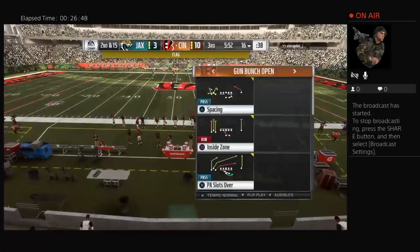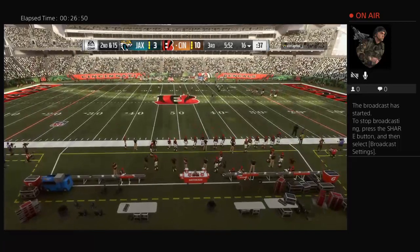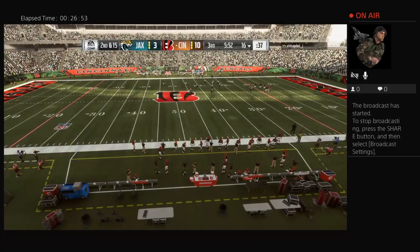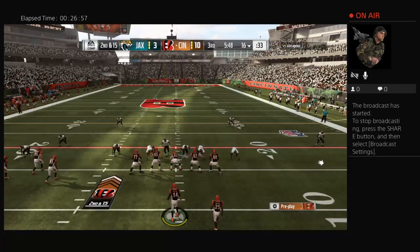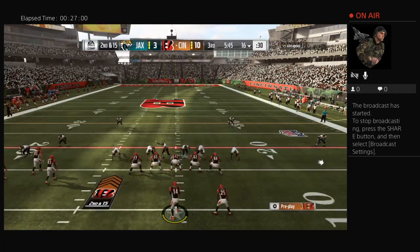Not on the penalty. It's too bad, isn't it? You see that bright red line right there? The guys who just gave up that play. So the illegal forward pass also cost them a down, and now it's second and long.